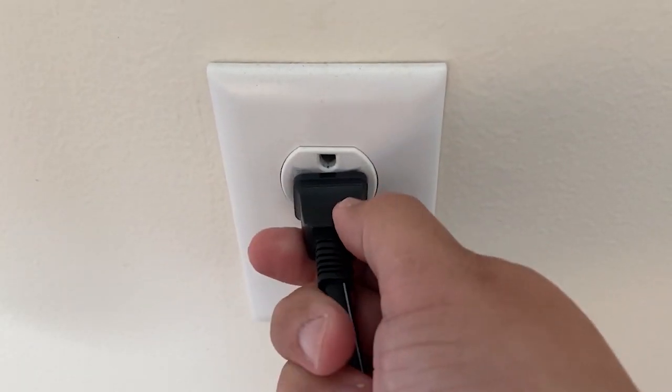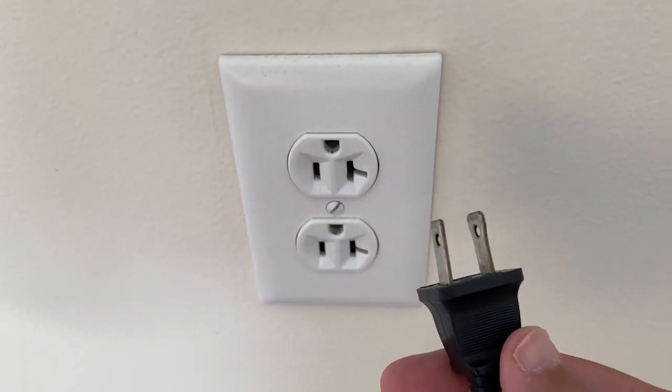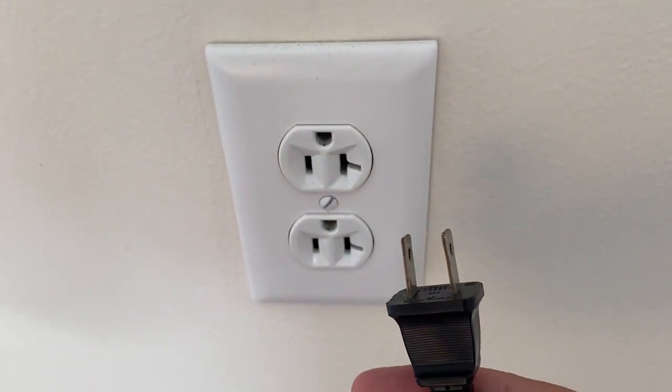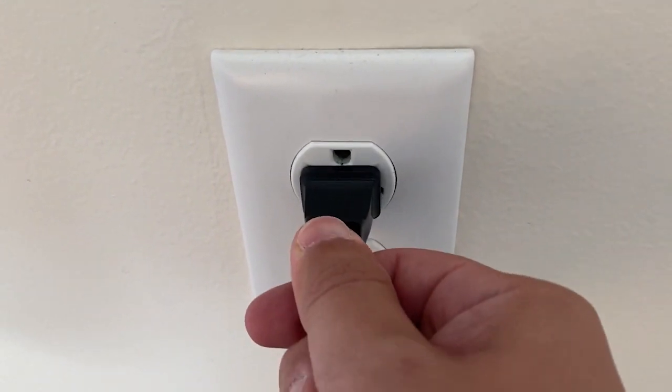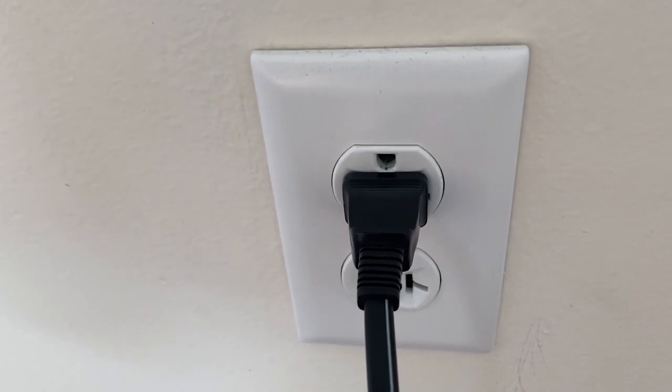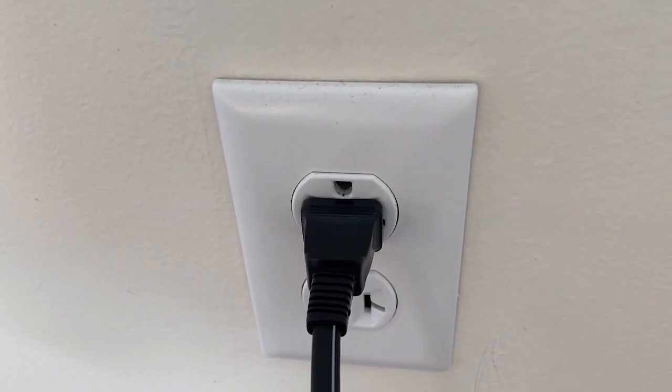The first one, it's the easiest one to try, and that is to unplug your TV from the wall outlet and wait 60 seconds. Now don't be impatient here. Wait the whole 60 seconds, then plug it back in. This is very different from turning off your TV with your remote control. This is called a hard reset of your TV, so make sure you do this method.